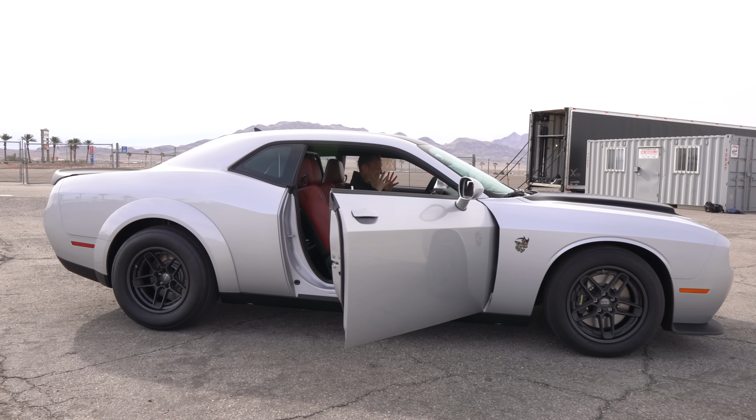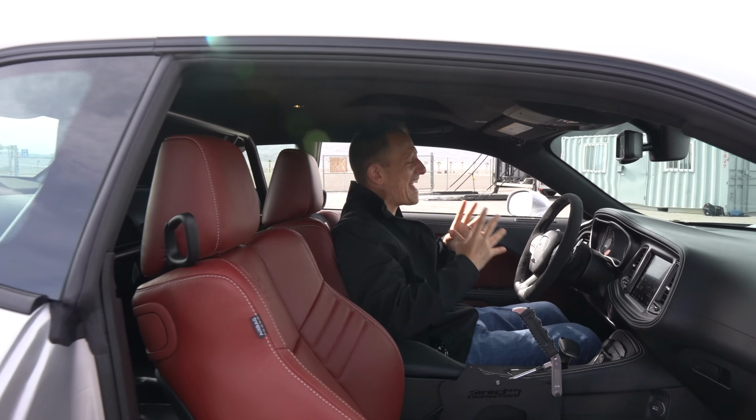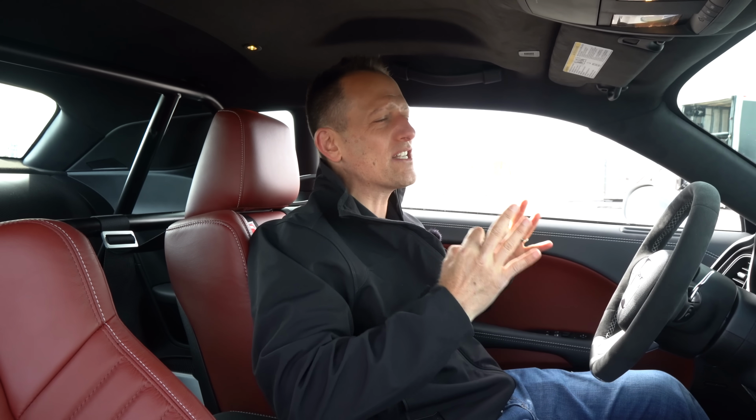All right, guys, we're inside this Demon 170, sitting here idling, and that's the thing. As soon as you do the cold start, you hear that freaking supercharged V8, you know that you're in something so special, and this is one of those moments where it's gonna be remembered forever.